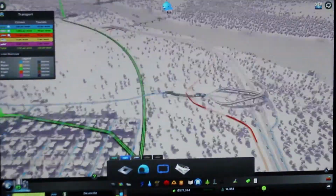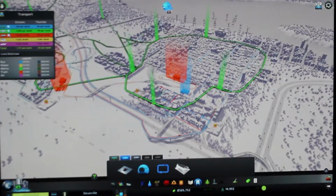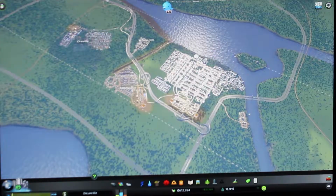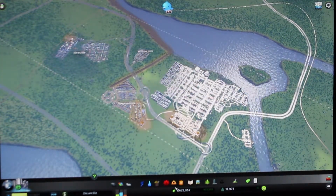And here's my metro. Metro, it was very important to connect everything in the city. So I figured put in a nice little metro system. That's it there. Small inner city metro and a few metro stations. Everything's humming along nicely. A little bit of pollution there.